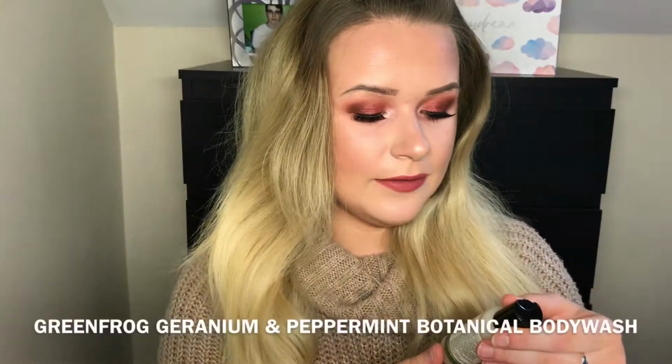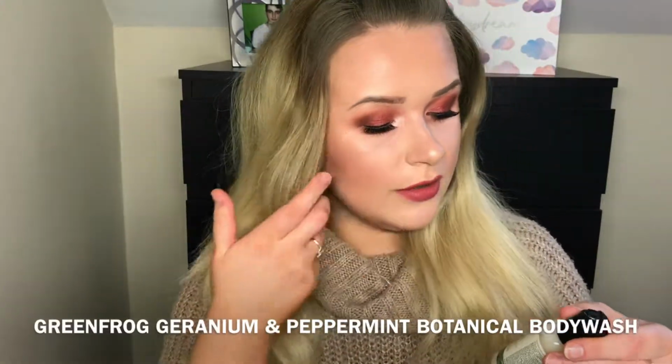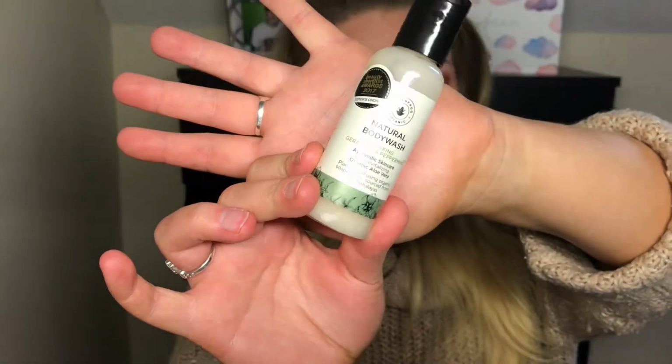And the next thing that we have is the Green Frog Botanic Natural Body Wash, and the scent is relaxing geranium and peppermint with organic aloe vera. So this is what the product looks like. I mean, this is a really small sample for a body wash. I don't think this would last me through my holidays, but I will probably take it anyway, just to use it up, because why not?